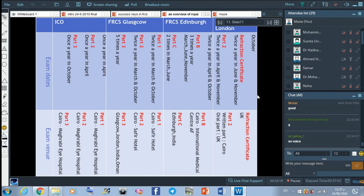For exam dates, the ICO first part and second part are set in April every year, while the third part is set once in October. In the FRCS Glasgow, the first part and the second part are set twice, in March and October, while the third part is now set 5 times in the year, in Glasgow, Jordan, India, and Oman.